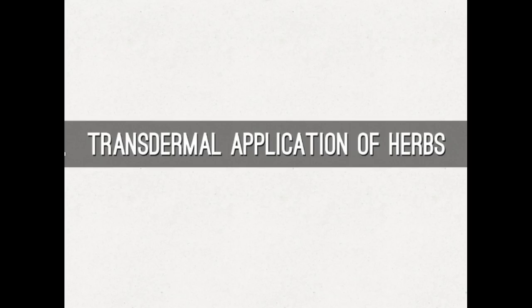My topic this week is trying to think about how to further develop opportunities for the transdermal application of herbs. And for the most part, I'm going to be focusing on herbs for inflammation.